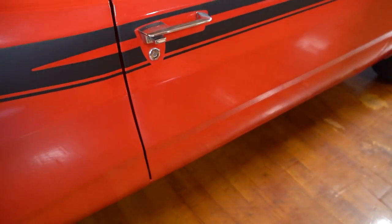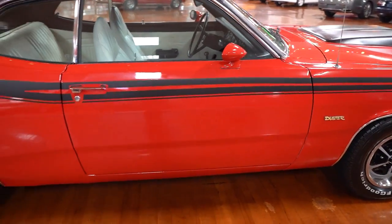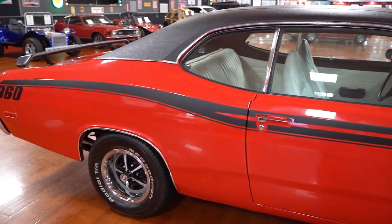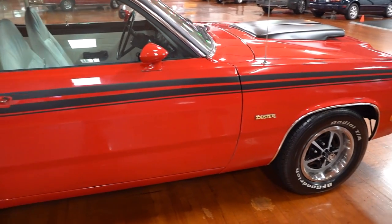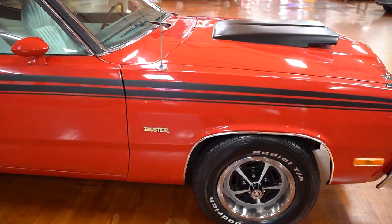Both doors open and close with ease. They seem to have good gaps there. If you look at the rear of the passenger side door to the rear quarter, and then the front of the door to the front fender, it seems to have a pretty good fitment there. They look nice and uniform. Again, study the still photos for yourself.